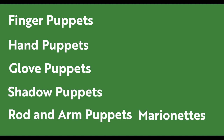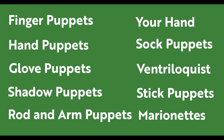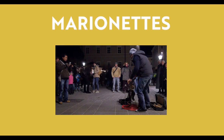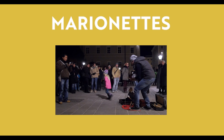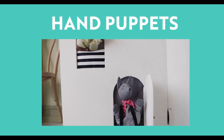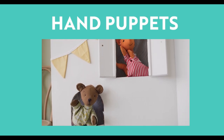Just to start naming off a few puppets, we have finger puppets, hand puppets, glove puppets, shadow puppets, rod and arm puppets, marionettes, stick puppets, ventriloquist puppets, sock puppets, and even your hand can be a puppet if decorated correctly. Out of all these puppets, marionettes are one of the oldest. They originated in the 1800s. They're full-length figures controlled by strings. The strings are connected to the limbs of the puppet and then moved by the person controlling the strings. Hand puppets, also known as glove puppets, are worn over the hand. These puppets are usually made from cloth and controlled by your very own hand.